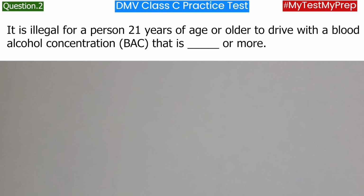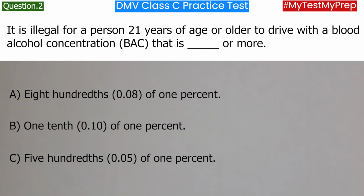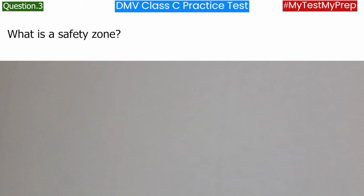It is illegal for a person 21 years of age or older to drive with a blood alcohol concentration, BAC, that is or more. A. 0.08 of 1%. B. 0.1 of 1%. C. 0.05 of 1%. Answer. A. 0.08 of 1%.